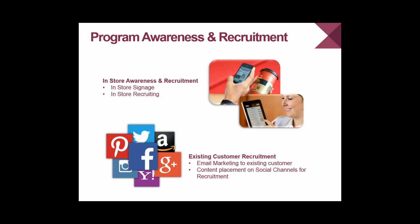So let's dive a little bit deeper into the aspect of program awareness and recruitment. This is specifically making people aware that you're launching a pilot program or a real program across your stores. And in this case, in your stores, helping create the right signage is very important in terms of essentially showing how a loyalty program is launched, and making people aware when they walk into a store. And in the next few slides, I'll give you some examples of how that signage is created.